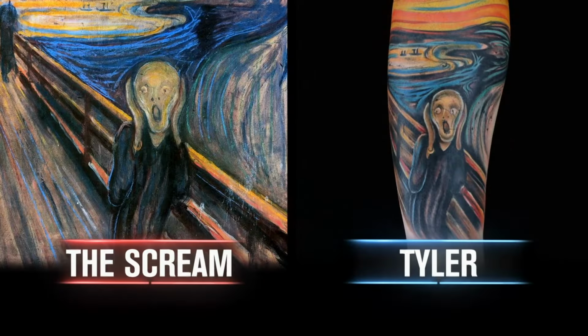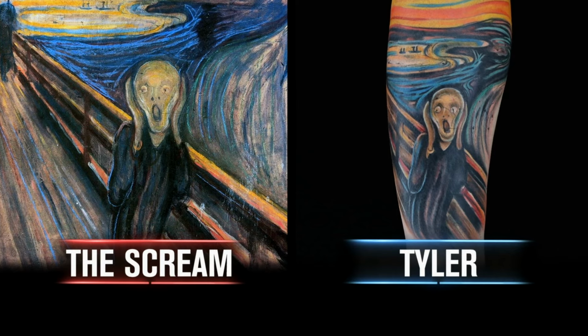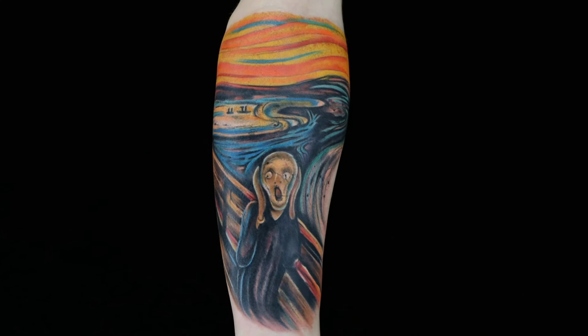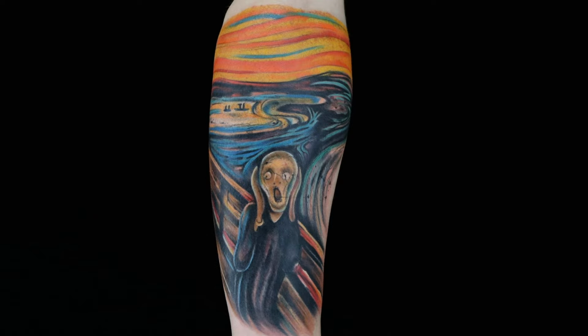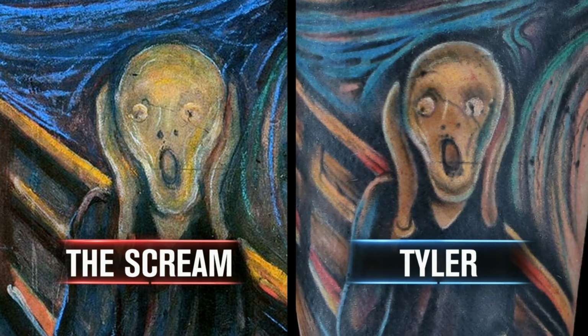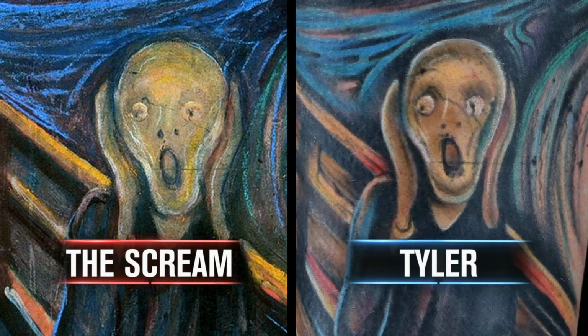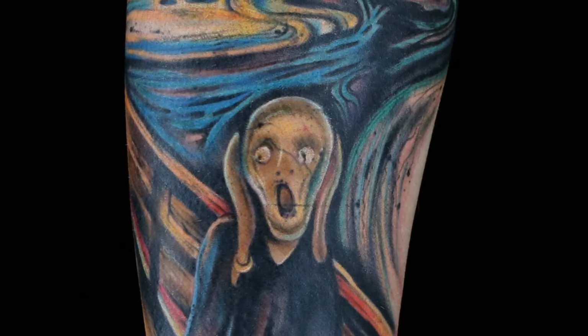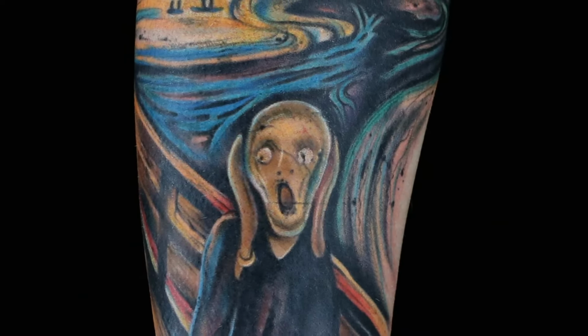Tyler, I think you did a great job translating this from the original painting to a tattoo form. As far as capturing the feel, the tone, the contrast, it is definitely there. If you look at the original painting, there's tiny little white scratchy lines in the face, and you brought those over to the tattoo in a way that's really well done. Great use of consistency there. It's really hard to get the expression of that face, and you found a way to do it, which is the most important thing in this painting, so well done. Thanks, guys.